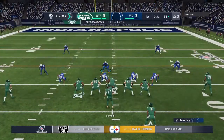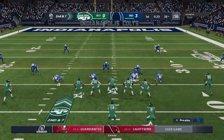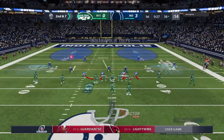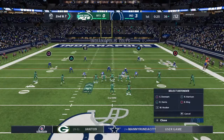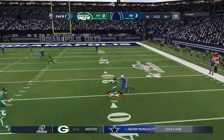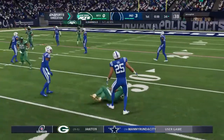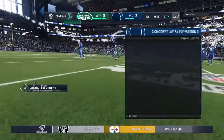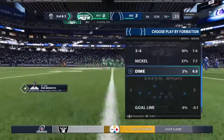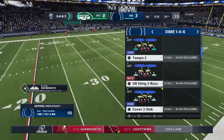The last run got 3. Now here's 2nd and 7. Now it's Darnold, looking for his running back, and he's got him. They'll get a couple yards on that one, and they're going to have a 3rd down. It's a gain of 2 yards, and it's 3rd down.